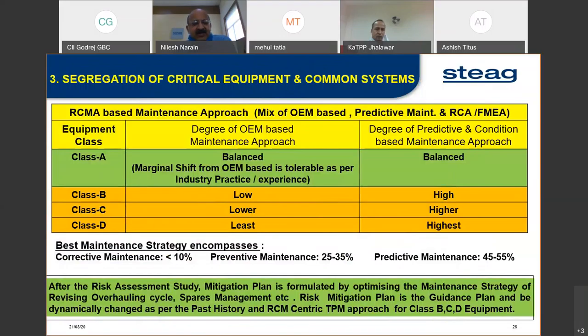Now, what do we have to do with these classifications? Once the equipment is classified, we can reduce the OEM-based maintenance cycle for class B, C, and D. Whereas for class A, we have to do a mix of PM plus predictive maintenance because these are very important equipment, and if one is down, the whole plant generation is affected.